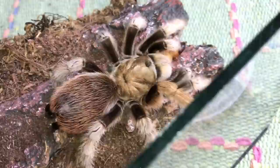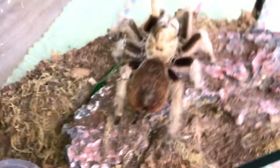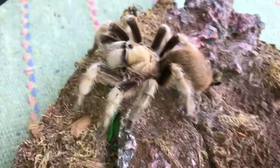Ready? Fire! Man, this girl, you gonna take it down super gently or something? Yeah, she took it down, but it was super gentle. There we go. So that is why I like this tarantula and why they make great beginner species. They are so gentle and beautiful as well. So yeah, moving on to the next tarantula.